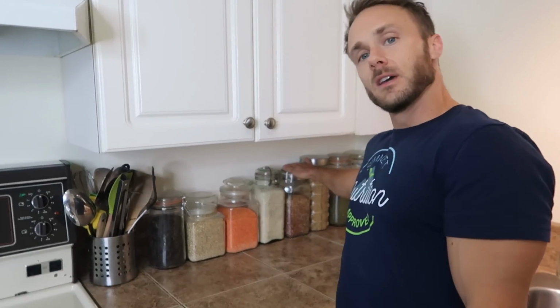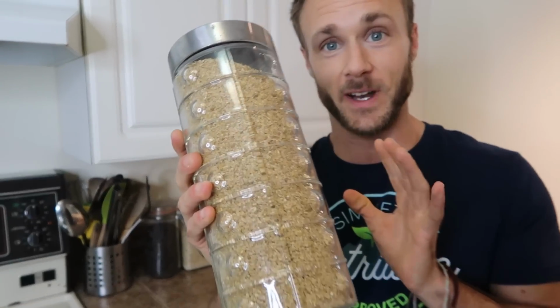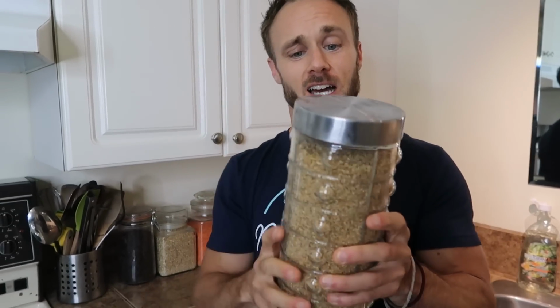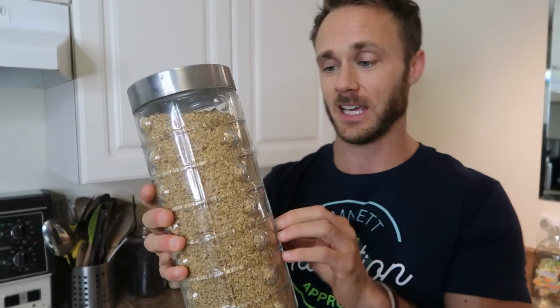And then we've got some green lentils here. What is this? That's farro. So this here is farro, and one of our followers actually sent us some farro, and we got to try it for the first time, and we really liked it. So it's a really good whole grain. It's pretty easy to cook, and it's pretty neutral in flavor, like many grains are.